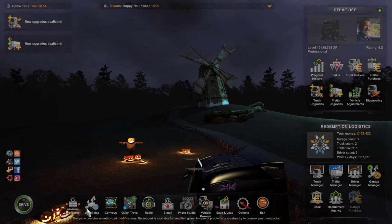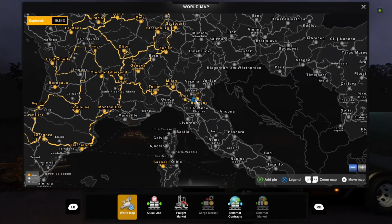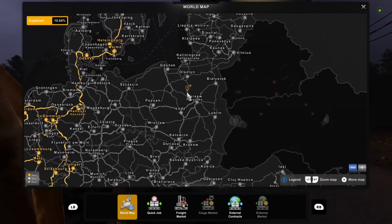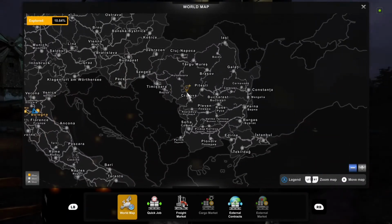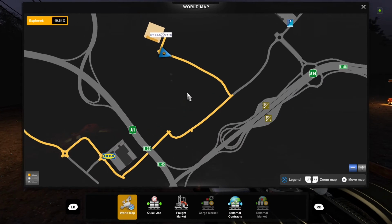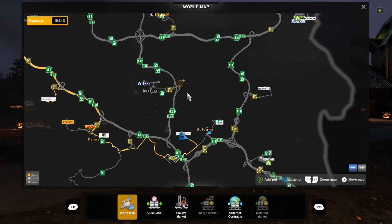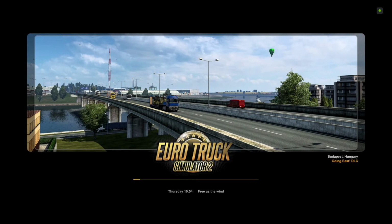If I have a look on the world map, to be honest, let's see exactly where we are. So you can see the size of the map. It's absolutely massive. So we've got England up there, all across to Sweden and Denmark and down to Spain, Portugal, and across to the Balkans as well. So yeah, absolutely massive. We're actually in Italy at the moment, at or near Bologna. So yeah, there we go. So I'm just going to do a little drive for today and just show you what it's all about on the GeForce Now service.